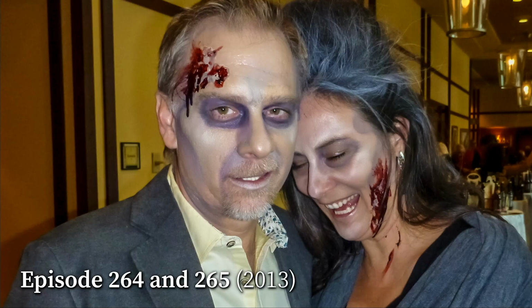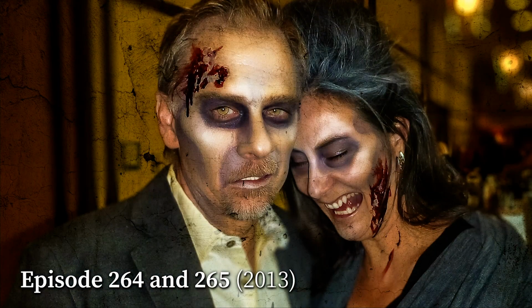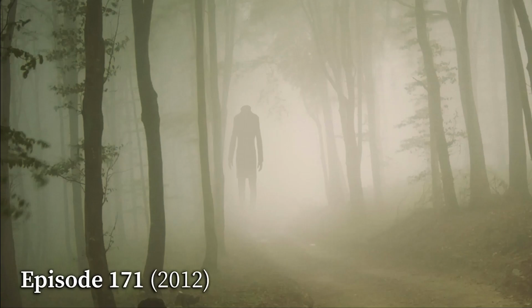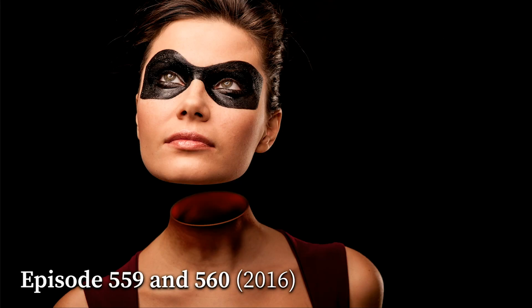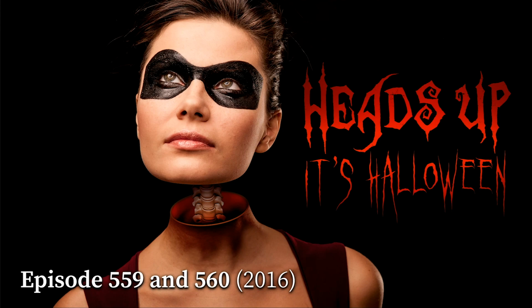Or still more zombies enhanced from an actual photograph. I made this headless stranger in the mist, followed later by a woman whose head and supporting infrastructure are all too apparent.